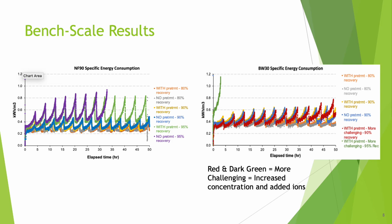Like all others, SEC increases over time with each peak, but after a certain point they remain steady. But for 90% recovery with pretreatment in red, it continued to increase in specific energy after about 35 hours rather than remain steady like the others. And 95% recovery with pretreatment didn't even complete one batch before reaching maximum pressure, telling us that additional pretreatment on top of the ion exchange and filter needs to be included for more challenging waters at this recovery.